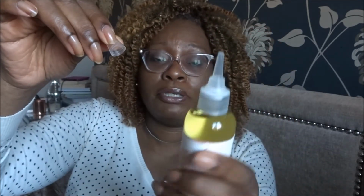Right, I'm definitely going to be putting this in afterwards. I almost want to do this now. Right, where's my water spray? I do. I want to put these products in now. Hold right there. Okay, so this is a bit naughty. This is something I've got in the other monthly box I get. So I've actually mixed this with water. So I'm going to spray my scalp with this first.